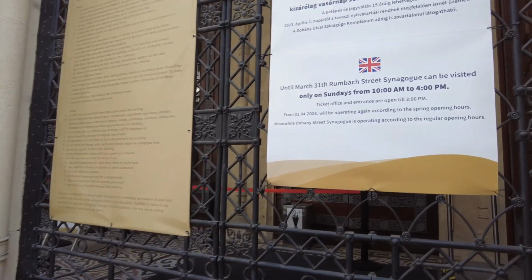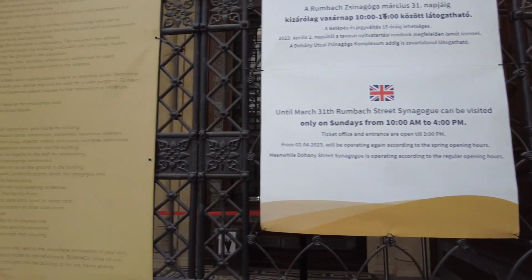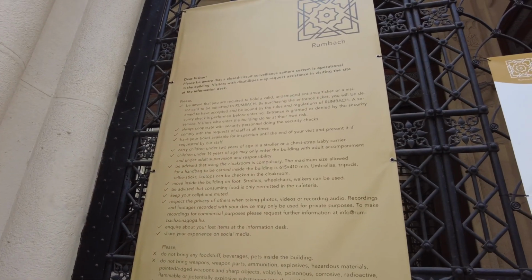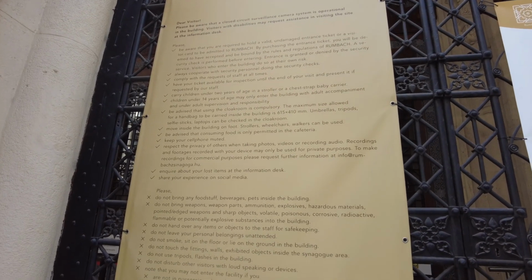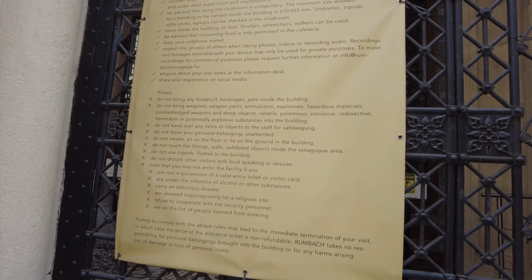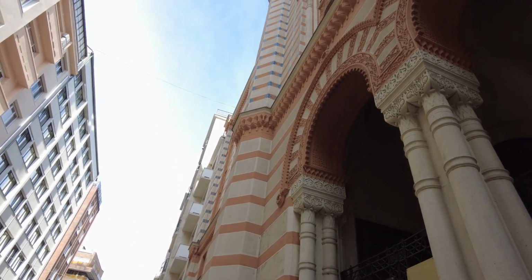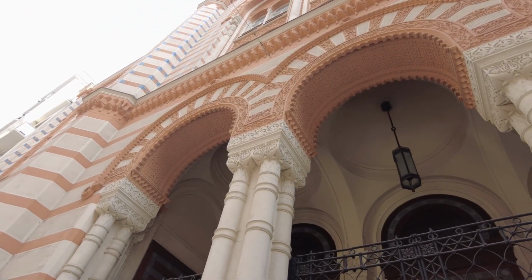Until March 31st, Rambach Street Synagogue can be visited only on Sundays from 10 to whatever, blah, blah, blah. Dear visitors, please be aware. Hit pause as you need to. Pretty amazing. But the outside of the building is amazing. Wow, wow. Look at the reliefs and the inlays and everything else. That's pretty crazy.